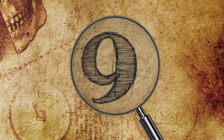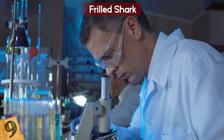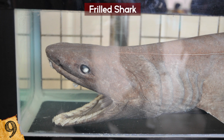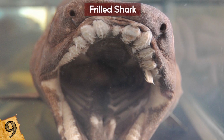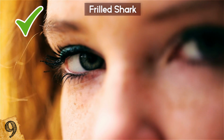Number 9. The Frilled Shark. After being discovered about 11 years ago, the frilled shark has astounded both scientists and the rest of us common folk because of its rather interesting appearance. As some scientists have noted, the frilled shark looks like a creature you would find in a Natural History Museum, yet it's very much alive in the modern world, which has led people to calling it a living fossil or a prehistoric shark, both of which could be accurate depending on how you look at it.